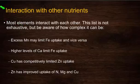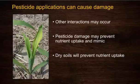Don't memorize this. Don't think you have to know it. Just if you continue to have a problem and you can't figure it out in the field, know that there might be something deeper going on in there that you have to look at. More than likely, it's a simple deficiency, and you can fix it with an application.